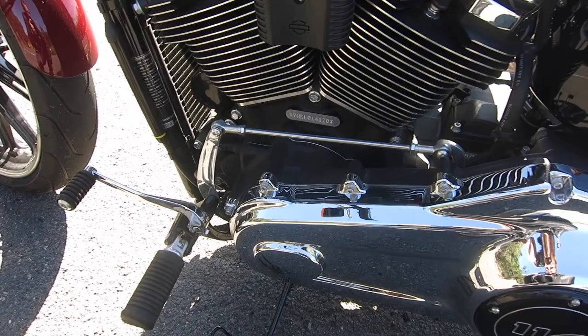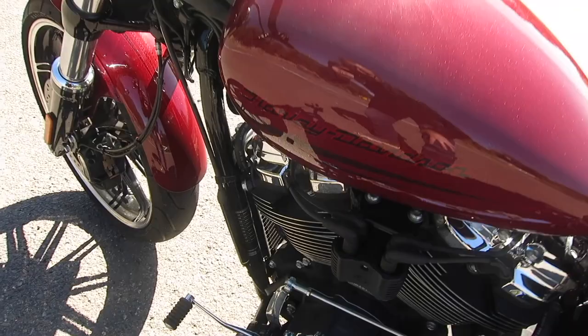Top gear is a big tall overdrive. In top gear you're sitting on around 2000 RPM at 120 k's an hour on the freeway, which is really quite comfortable. Switch gear, standard Harley, fair.